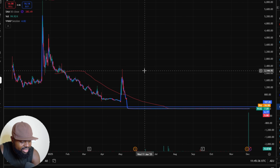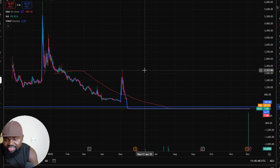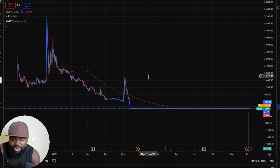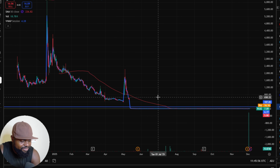If you are interested, usually with stocks like this, you have to use the round numbers. So $16, maybe $16.50, $17, and that kind of stuff. But the way this thing is moving, I don't know if I'm getting the wrong chart or something like that, but the way the chart is looking, you have to be really, really mindful, very careful if you are going to trade this stock today.